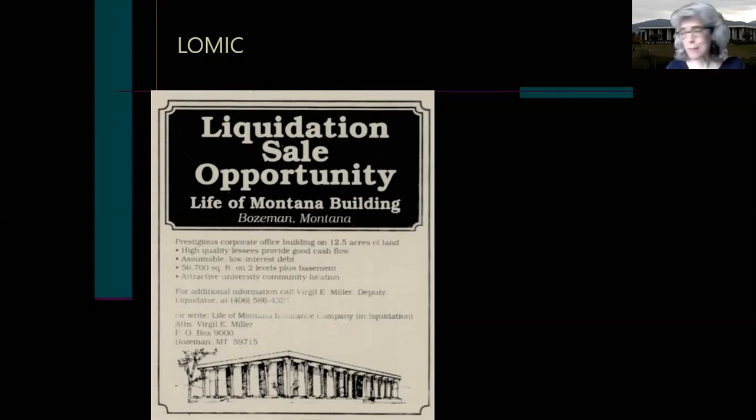Note that Waco Savings and Loan also went through a number of mergers and consolidations, and as I said earlier, is no longer Waco Savings and Loan. As early as 1982, it was no longer that; it was a different company. So where are we today?